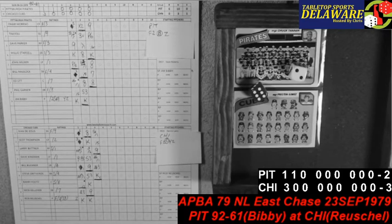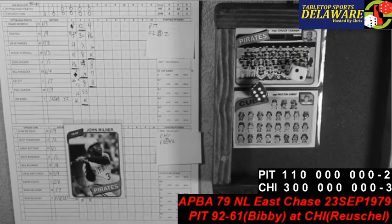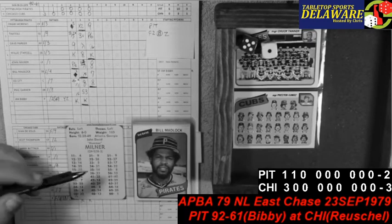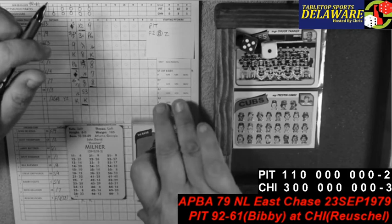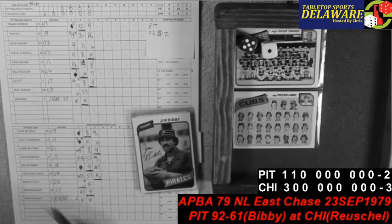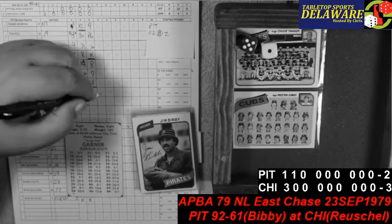Hammer is leading off. John Milner. And he is going to be followed in this inning by Bill Madlock and Ed Ott. Rick Reuschel. Here we go. The pitch, 5-1. Milner with a 9. And hits that one over Ivan DeJesus into left center for a single. That's not Milner. He led off the last inning. Sorry about that. Phil Garner is leading off. Here's that roll from Rick Reuschel. 5-1. That's an 8. And that is a fly ball to center field. Underneath it, Scott Thompson makes the catch.